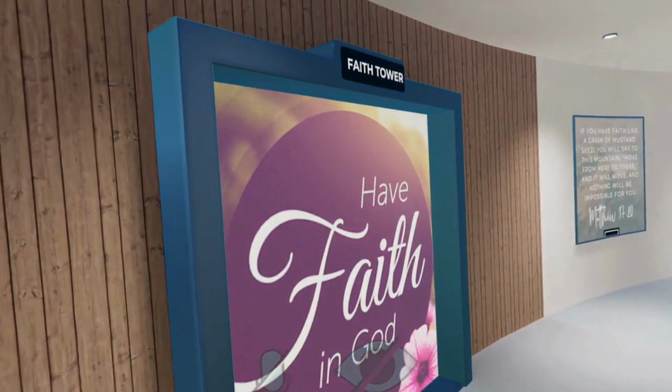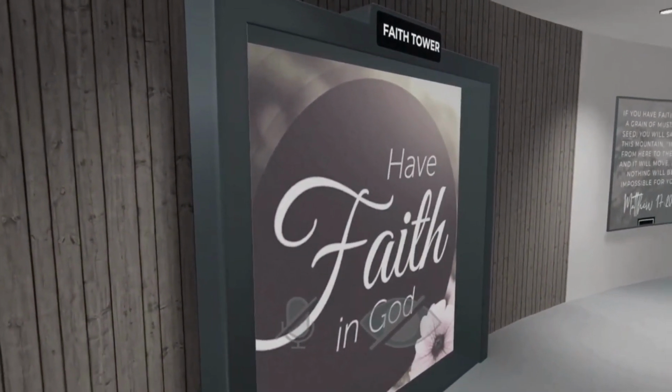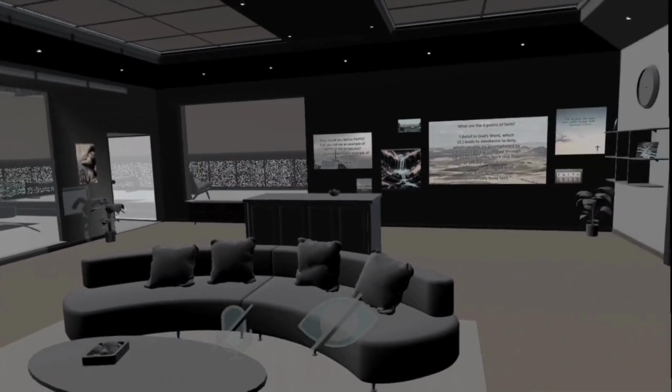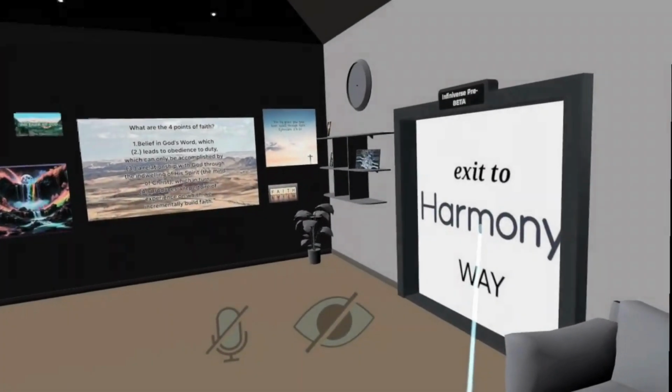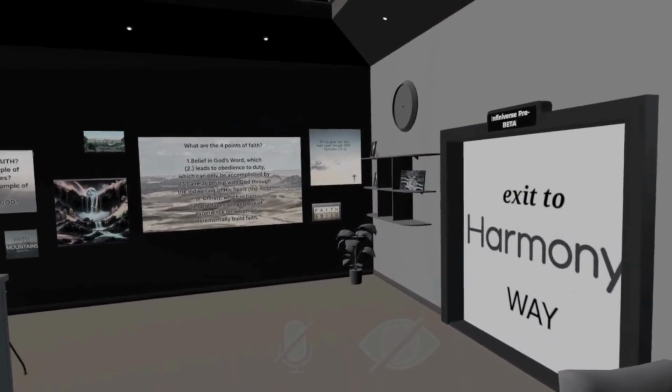All right, so we're going to go back into the tower. And then after we go out the tower, we're going to go outside and walk around. I'll let you see what the tower looks like on the outside. Then we'll wrap it up.